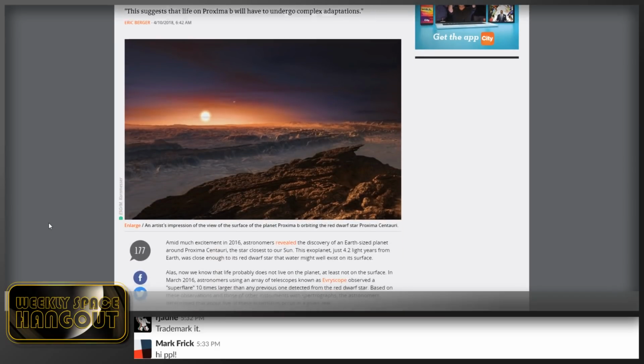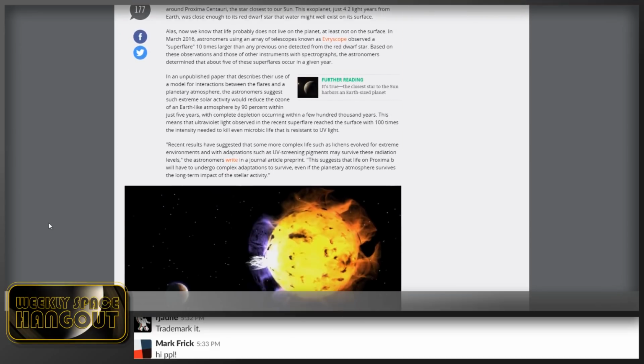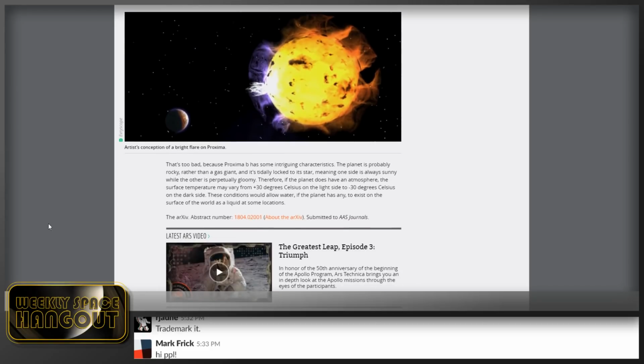But even though this rocky planet is in the habitable zone, it's around an M-dwarf star, which generally speaking are a lot more active and have a lot more stellar flares and UV radiation than stars like our sun. And so the argument and the hope has been that there's some mechanism, that either the star is more quiet than we thought or the planet is more protected than we thought.